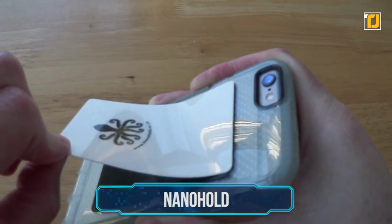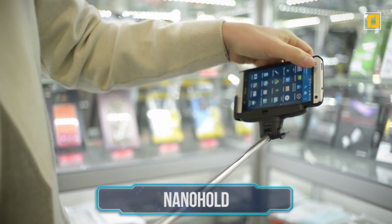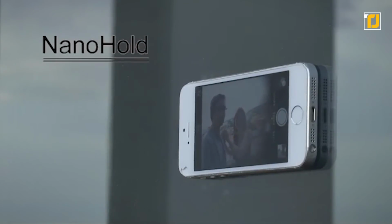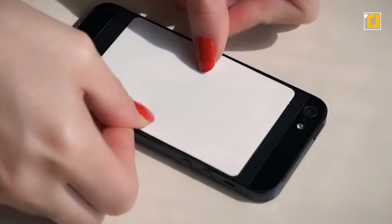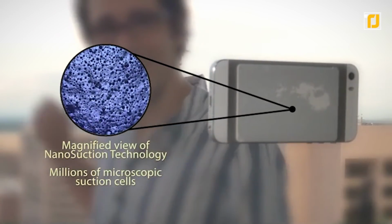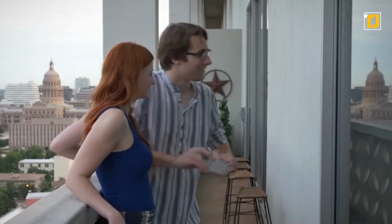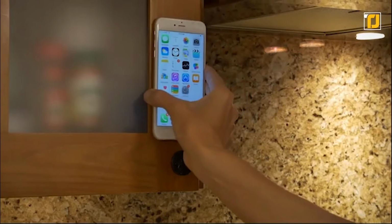Number 2. NANOHOLD. You can say goodbye to those chunky old selfie sticks for good with this multi-purpose gadget. Known as the NANOHOLD, it's as small as a credit card and uses nanotechnology to stick on your phone or tablet, after which you can stick it to any surface you choose. This device looks unremarkable, but it can hold up to 100 times its weight. You can stick it onto any surface, be it glass, plastic, or wood.